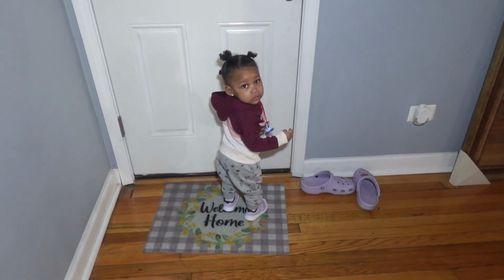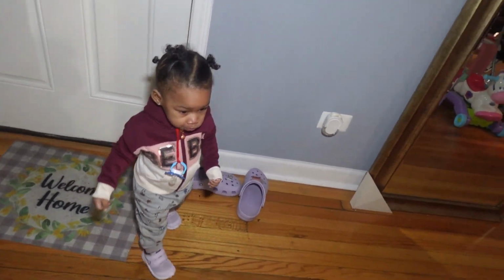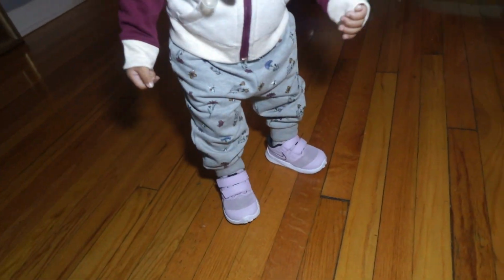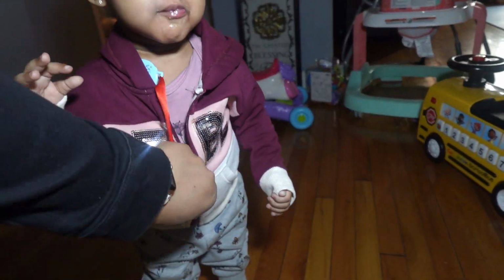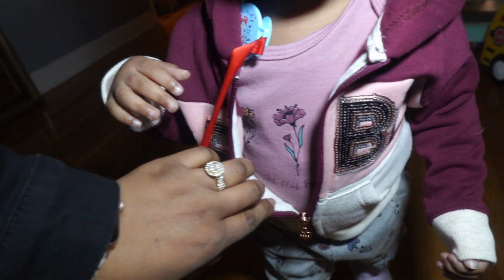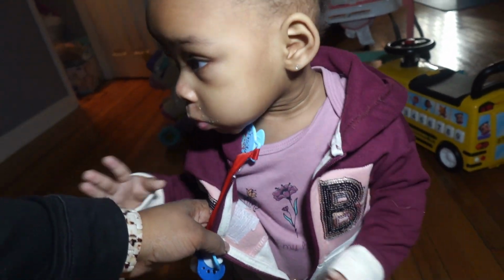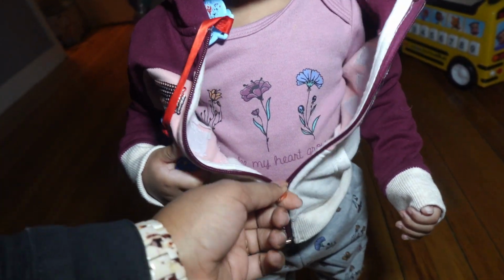Stinker, you ready to walk out the door? We're on our way to Kenna's. I just put on a little outfit. This is her jacket. Let me show y'all her shirt. She's in this little t-shirt. Her mouth is messy because she was eating. Let me see, you make my heart grow. Oh, Stinker.